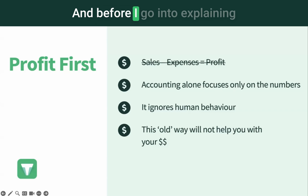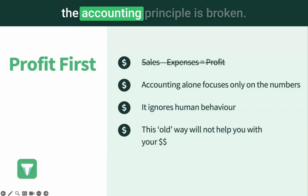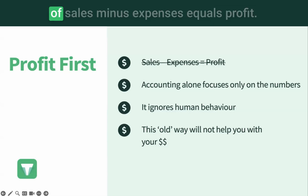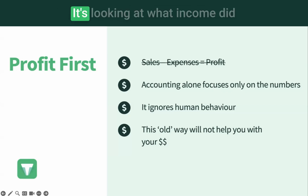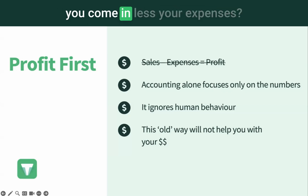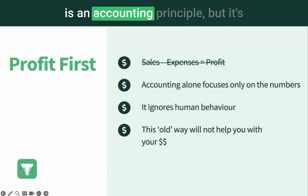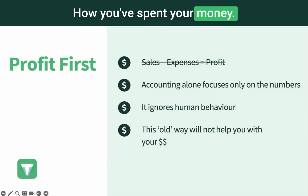And before I go into explaining that, I wanted to explain how the accounting principle is broken. And that's the first thing that you see on the screen, which is the cross through of sales minus expenses equals profit. That is literally the accounting principle. It's looking at what income came in, less your expenses, did you happen to have a profit? That is an accounting principle, but it's not necessarily going to tell you how you've spent your money.